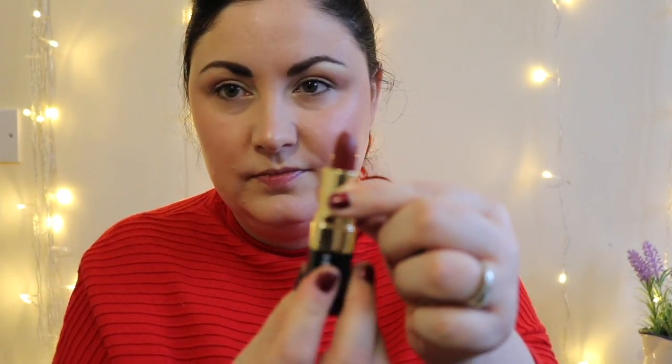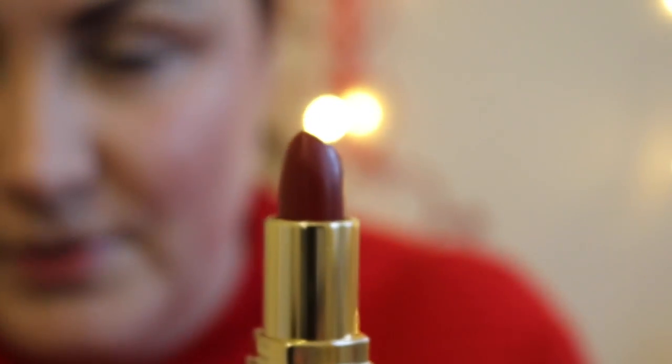Okay, so next I'm going to do lips. So I'm going to use Bobbi Brown lip colour in Scarlet. So this is a rich lip colour. And it is beautiful. Look at that beautiful colour.